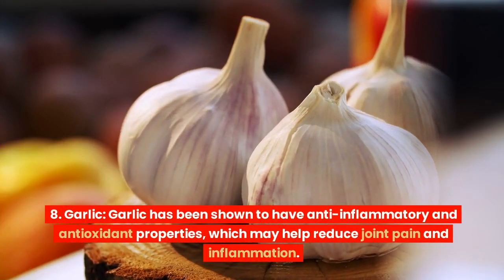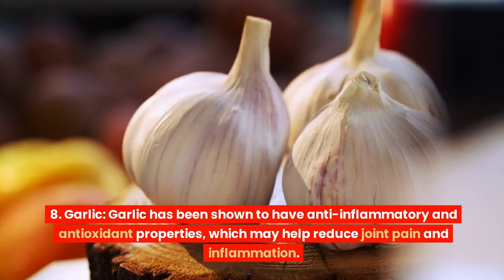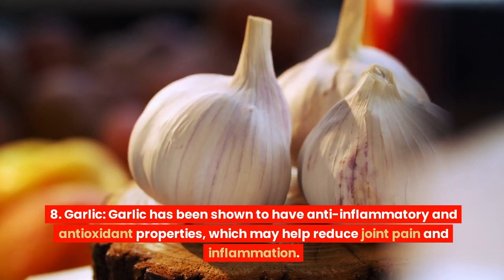8. Garlic. Garlic has been shown to have anti-inflammatory and antioxidant properties, which may help reduce joint pain and inflammation.